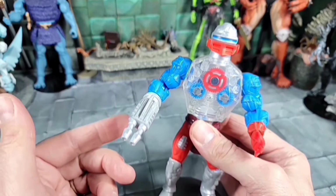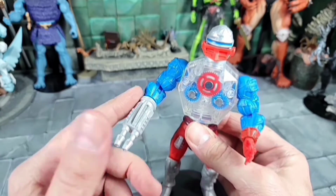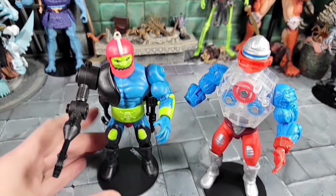Plus, you can change out the weapons on the hands, the blaster, you know, the weapons he comes with. Right now, I have the dual blaster, obviously, and you can change out weapons with Trapjaw. They somewhat work. So we're bringing in Trapjaw for a minute now.